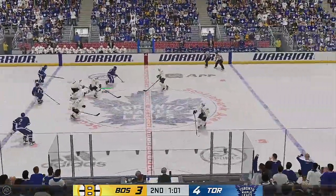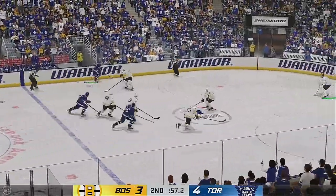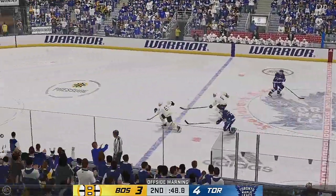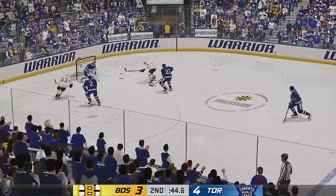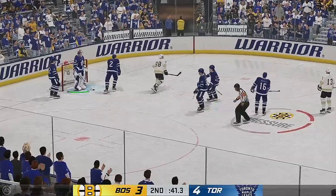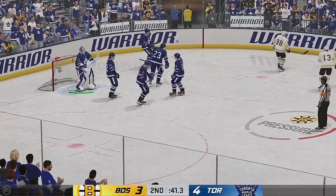Toronto's looking to break out of their own end. On the attack along the boards. And they'll be forced to regroup as the puck leaves the zone. Redirected shot! Nice reflex by the goaltender to get his glove on that one.